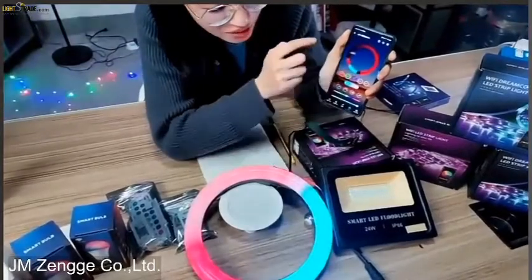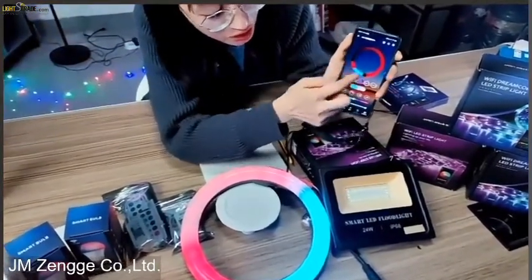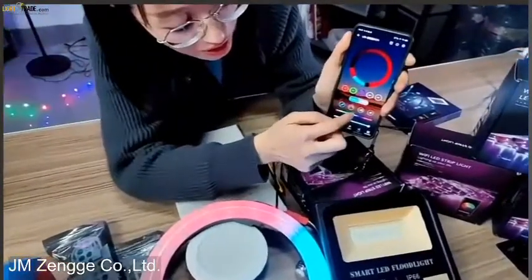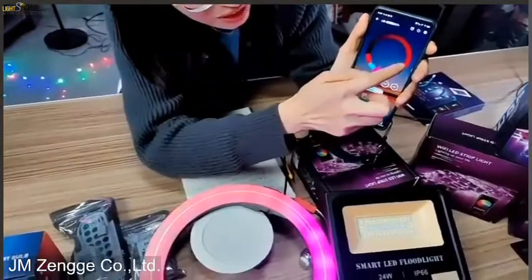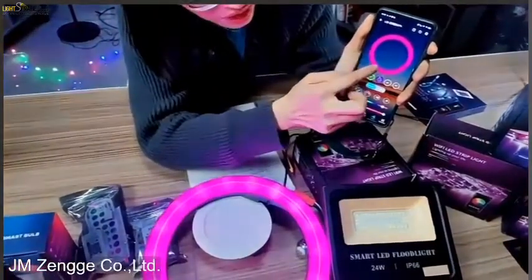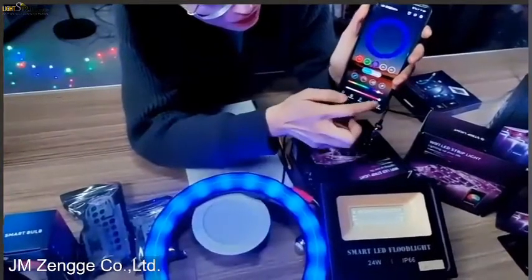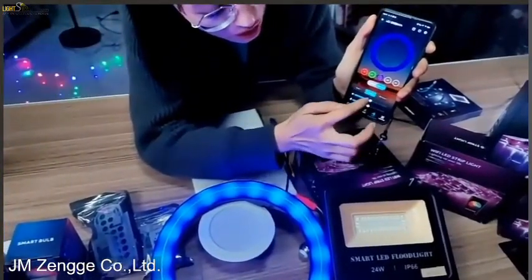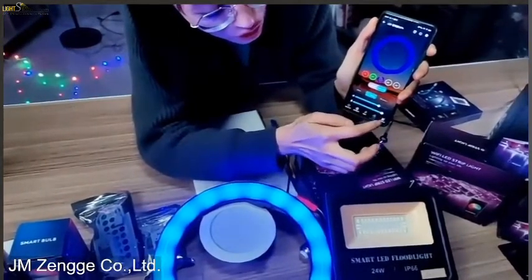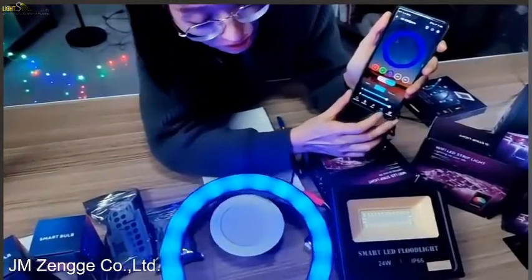We can have your colors, the ring here. You see the color ring here, and then you change the color, then you smear it. Yeah, it will change to different colors, and there are more items, more functions. Here we can choose the brightness and the speed.